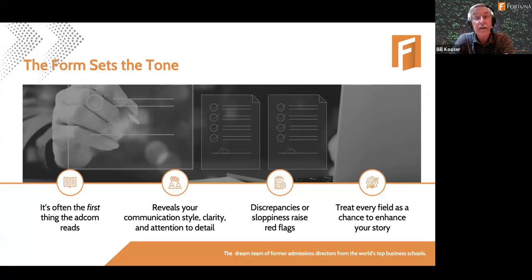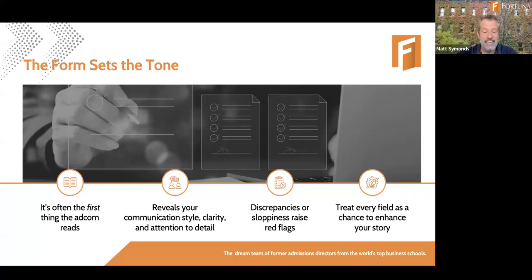There are lots of commonalities, obviously. Everybody wants to know your name and address and contact information and where you've worked. But every one of them will have a little idiosyncrasy to it. They might ask about career goals in 150 words, or they might ask about your family background. So there are lots of things that you have to pay attention to, and you can't assume that every single application form is going to be identical. So if you're looking at a number of schools to target, you need to go through each one of those application forms very, very carefully.